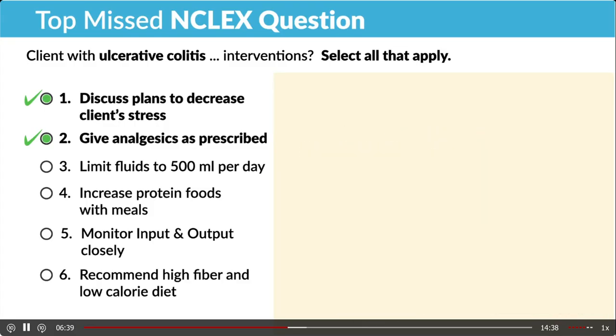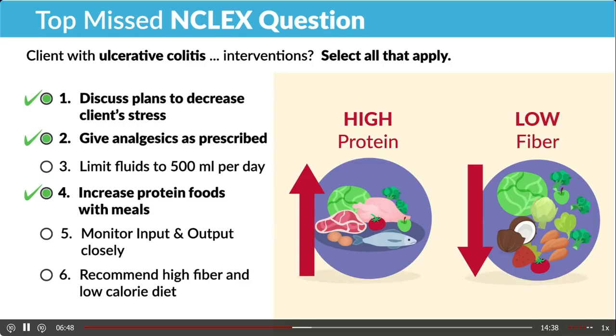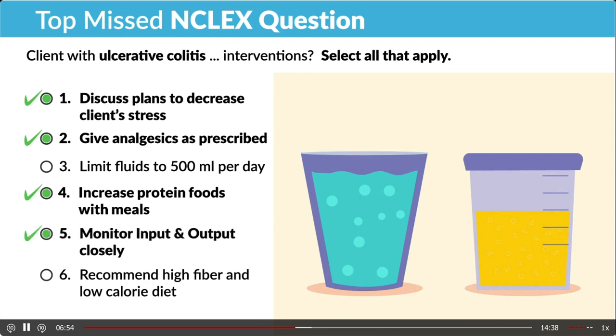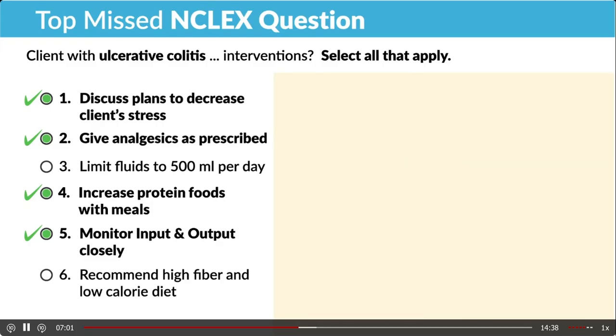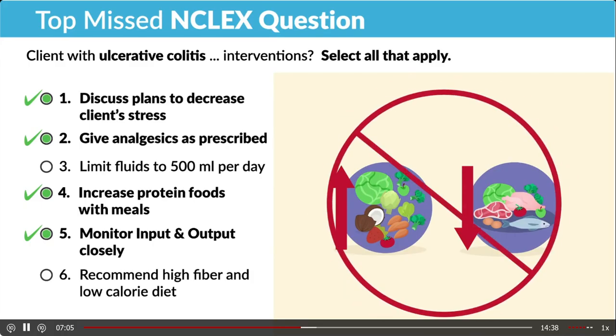Now option 4 and 5 are correct. Increase protein foods with meals. Yes, we want to have high protein and high calories, as well as low fiber in both conditions. And option number 5, monitor input and output closely. Yes, we want to monitor that fluid balance, keeping that fluid intake high. And option 6, this one is incorrect. Recommend high fiber and low calorie diet. No, we want a low fiber and high calorie diet in both conditions.